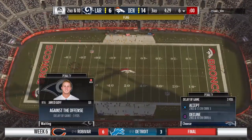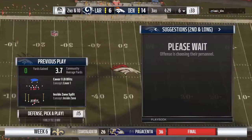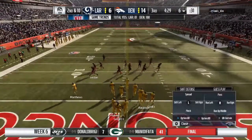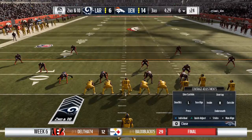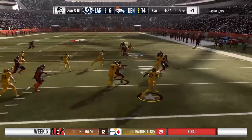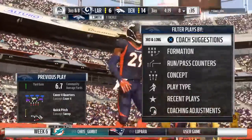And they will not get the snap off here. This is going to back them up halfway. So the delay of game penalty moves it back 5. That makes it 2nd and 10. Again they run with Gurley, and he will take this up to about the 8-yard line. Only a yard on the pickup. And now they've got a 3rd down and 8.